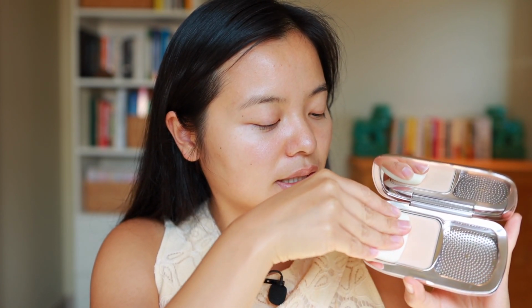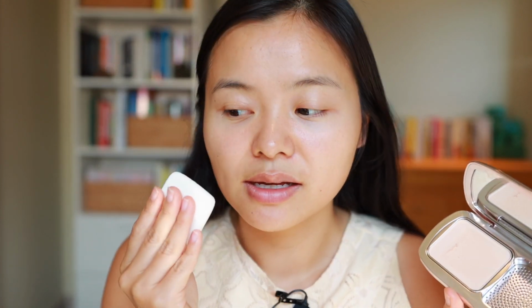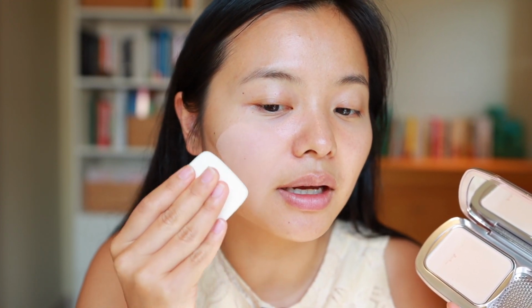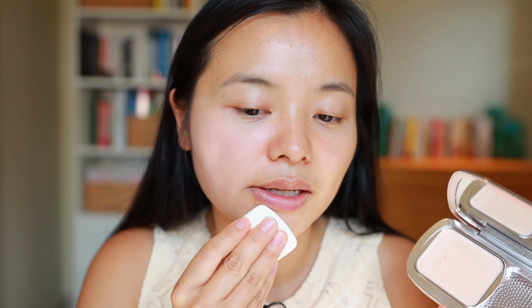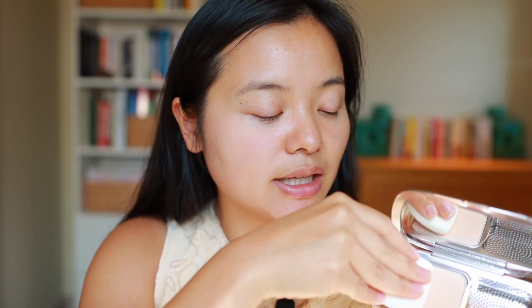But let's see how this works with the little puff that's included. So I'm just gonna sweep this. Oh, okay. Picked up a decent amount. So let's just put this on the right side of my face. Ooh, okay. Interesting. It doesn't have as strong a fragrance as I would have anticipated from La Mer. I have tried out their liquid foundation before and I did really like that.